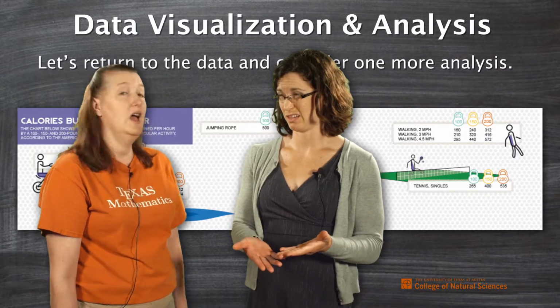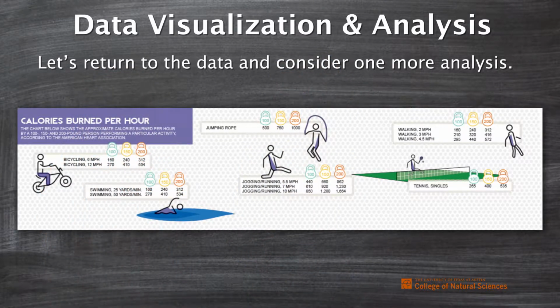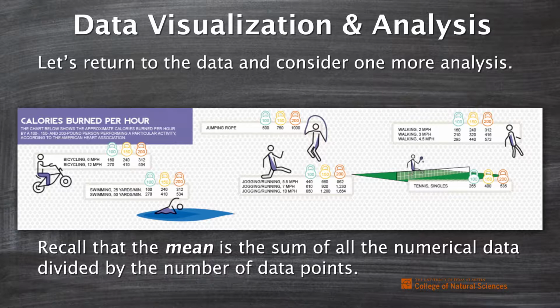Great question. Using the data given, we only have 3 types of people shown: 100-pound person, 150, 200. I feel like that covers a lot of adults. So let's just go with that and take the average of those 3 data points. Good enough. Okay. So recall that mean is the sum of all the numerical data divided by the number of data points. That's the type of average we're going to do here.